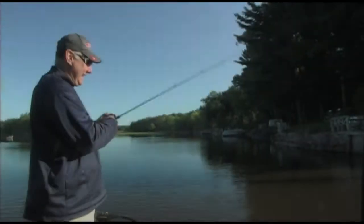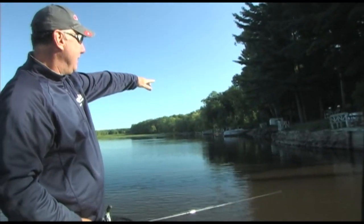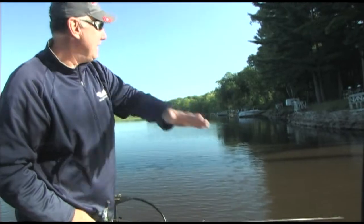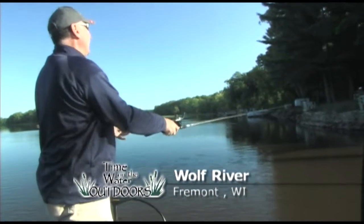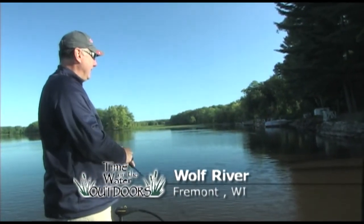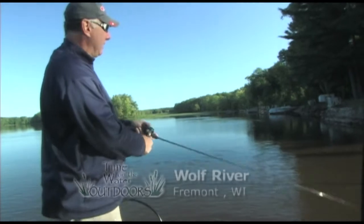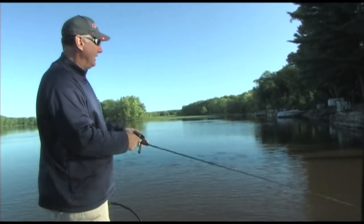Like I said, there's rock, and it's only about 2 feet deep and then it comes down, it goes all the way down to 10. There's a little slope with rock and some grass, and when they're not real active, it's just a great place for them to sit and hold and wait for something to come by. We'll fish it again with the tubes, but it's always fun to get with this topwater bait.